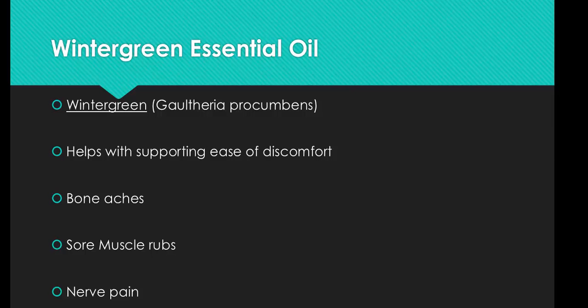Wintergreen essential oil, that's kind of a classic oil. It does quite a few different things. And wintergreen is good for 3 kinds of discomfort. It's good for nerve discomfort, it's good for muscle discomfort, and it's also good for bone discomfort. So awesome stuff for making your homemade muscle rubs and such, pain rubs. I shouldn't say pain rubs, but your own homemade things to create ease for your discomfort.